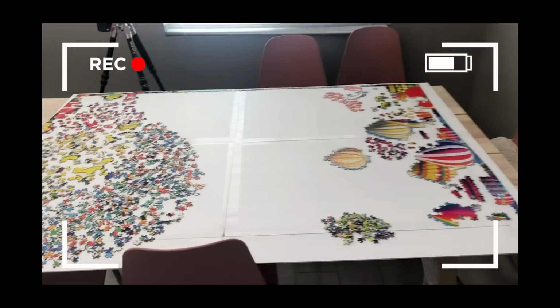What a great day. Like literally just puzzling all day. What else do you want in life? I think I might continue to work on this tonight, but I wanted to stop the time lapse now and just give you an update because it's getting dark outside, so the lighting just won't be good for the rest of the night. So here we are.